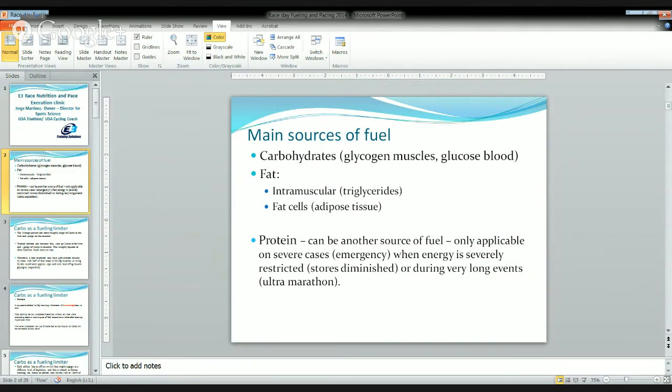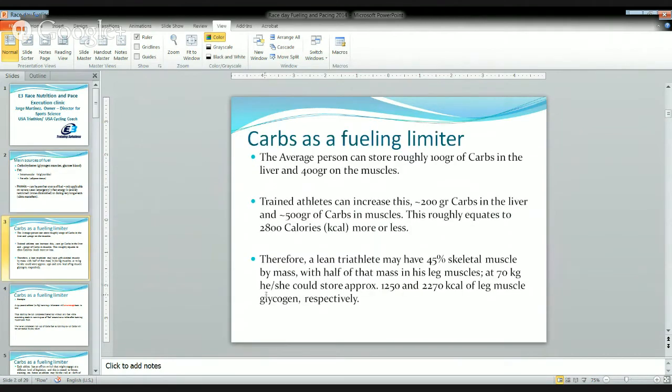So in terms of the first one, we're going to talk about carbohydrates. Carbohydrates, we know it in the endurance world as the fueling limiter. And this is because the average person can store roughly around 100 grams of carbohydrates in the liver and another 400 on the muscles. So total around 500 grams of carbohydrates.